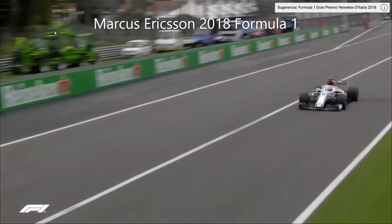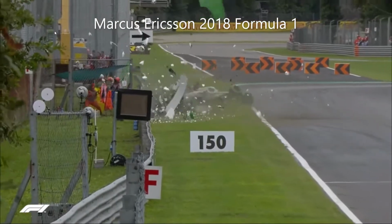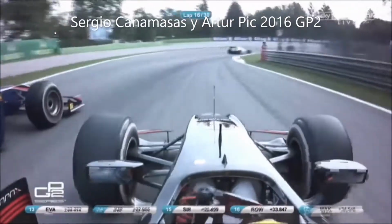The mechanics are looking at the DRS on Leclerc's car. I think we could be looking at a DRS failure. The rear wing flap has not reattached, has not gone down as it should do as soon as Ericsson touched the brake. That Carlin, is he going to try it into the second Lesmo?